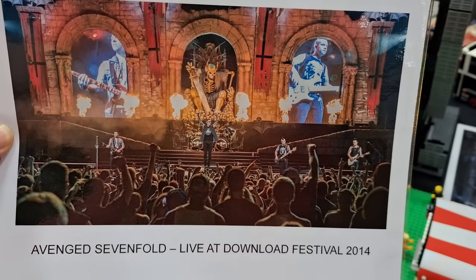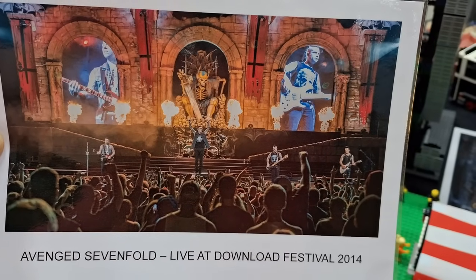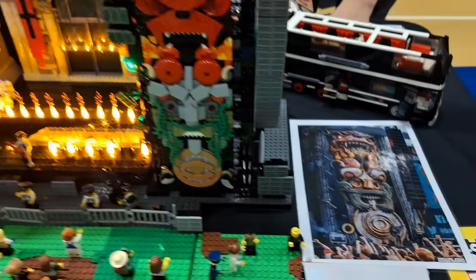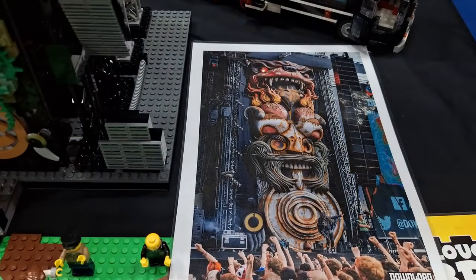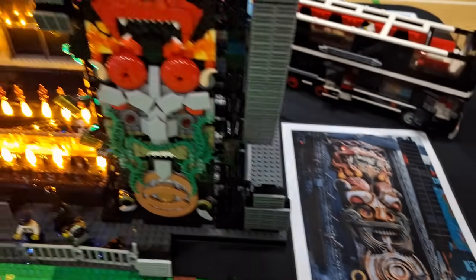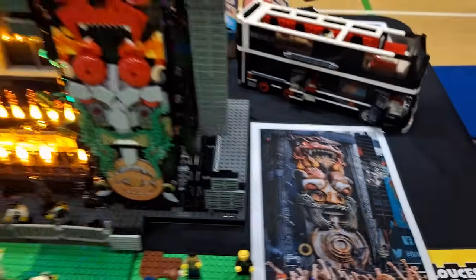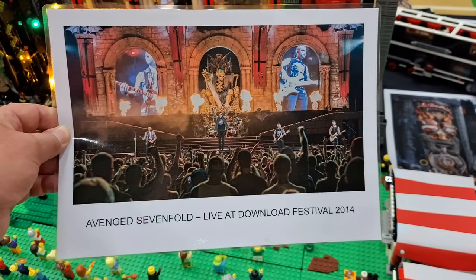And I've just been told that apparently it is a real band, so it's Avenged Sevenfold. My apologies for never hearing of them. But what they did is they did a big thing at one of their concerts there at the Download Festival, and they've obviously recreated that there. How clever is that? So yeah, even more well done on that. It's fantastic stuff.